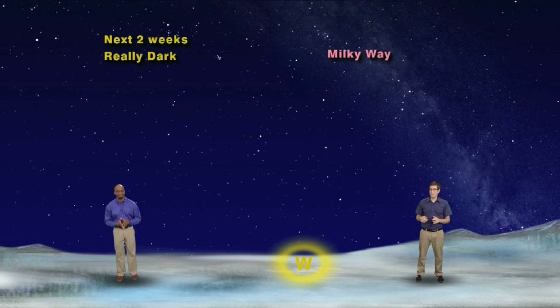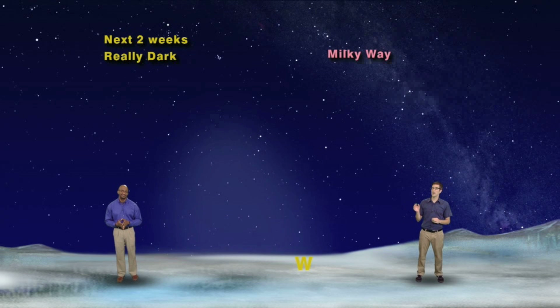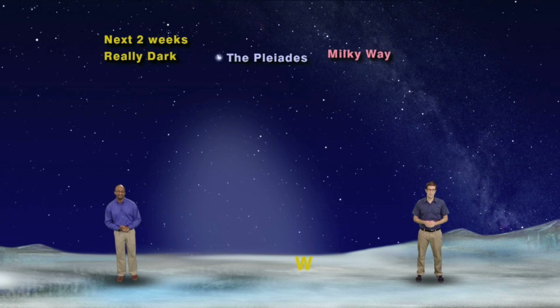Facing west, after it gets dark, you may see a rather rare sky phenomenon. Starting at the horizon and extending about halfway up in the sky, look for a faint, rounded pyramid of light. Higher in the west, you should see a fuzzy cluster of stars, the Pleiades. The false dusk doesn't reach as high as the Pleiades, so concentrate your search below the Pleiades.